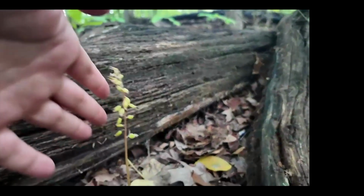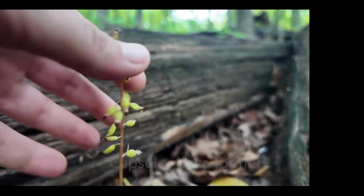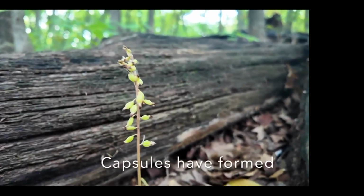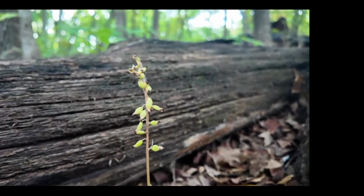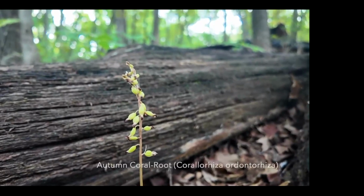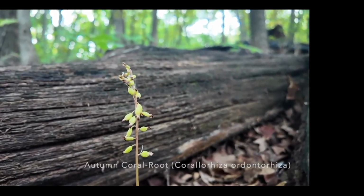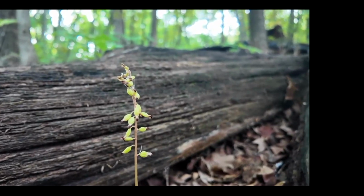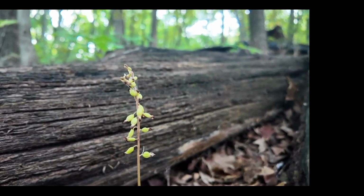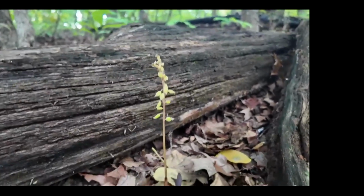I noticed a little orchid hanging out here, and it has just finished flowering. It looks like it's starting to go to seed. When we looked it up, it said it is called autumn coral root, and I can't even pronounce that Latin name. I'll try. Corallorhiza odontorhiza. Something like that.